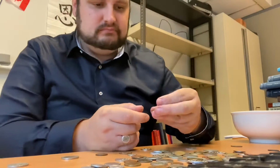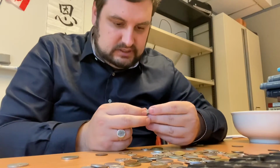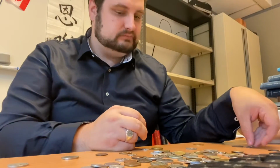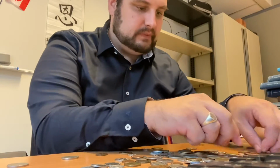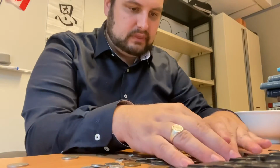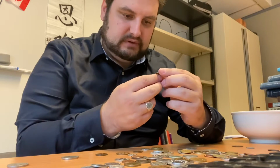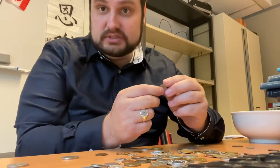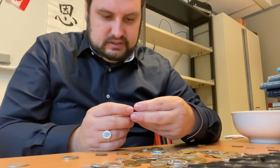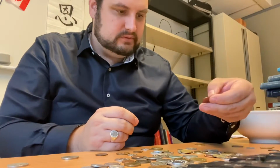Tanzania, some Springbucks. I got an old Belgium here, 1942, that's cool. Nice old 1942 Belgium. Put that aside. What else, anything particularly interesting here? Some former Yugoslavia, or basically what was Yugoslavia, now former Yugoslavia. Another Yugoslavia. 1965.